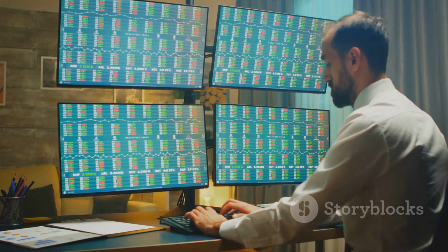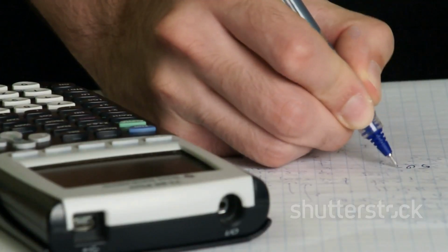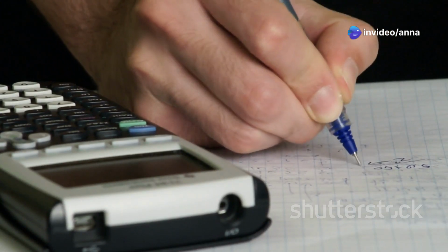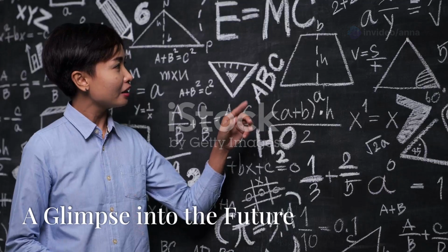Finance. Algebra helps with budgeting, investing, and calculating interest rates. Everyday life. You use algebra without even realizing it. Calculating discounts, converting measurements, and figuring out travel times all involve algebraic thinking.